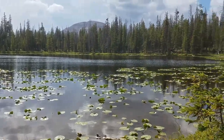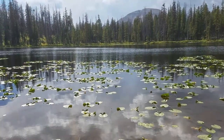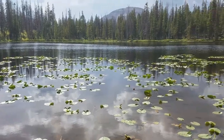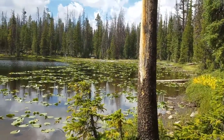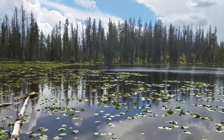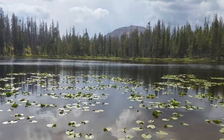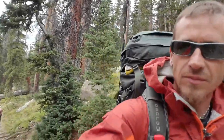Dude, look at the lily pad. I know, isn't it? It's amazing. And this is one of the only lakes up here that actually has this many lily pads in it. Mm-hmm. It's weird. One of the ecosystems then, right? Yep. You know there's frogs, obviously. Dude, this is gorgeous up here, man. Look at how beautiful. Unbelievable.